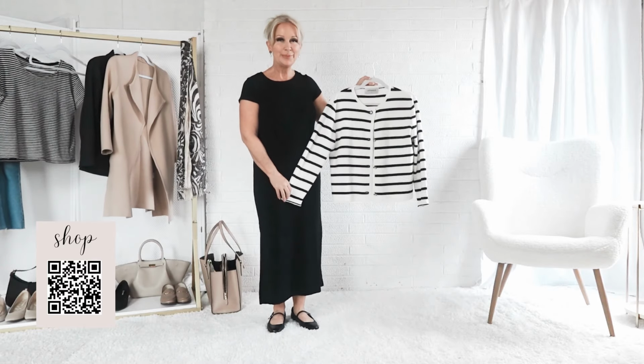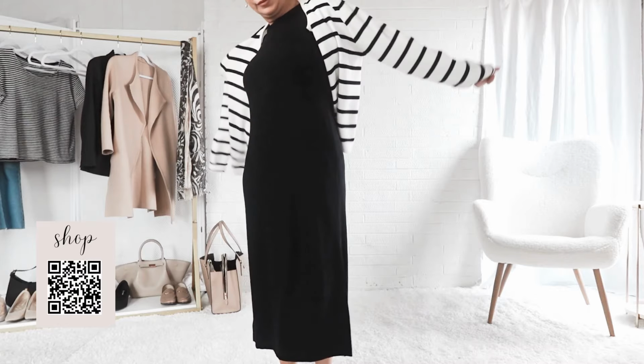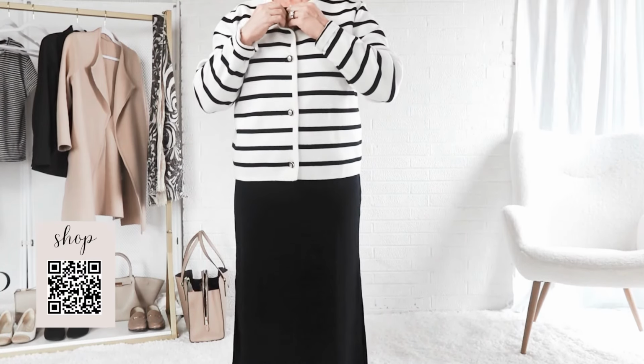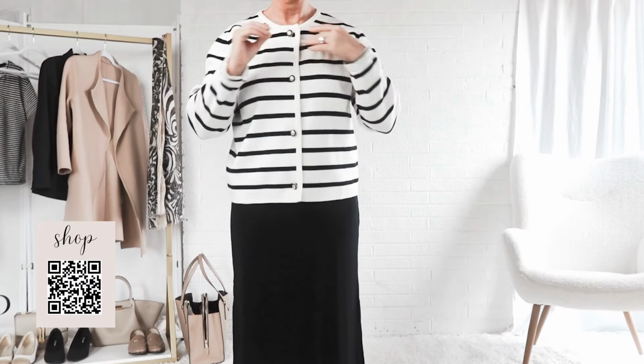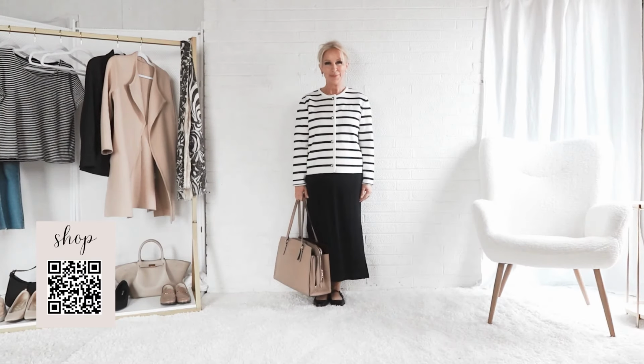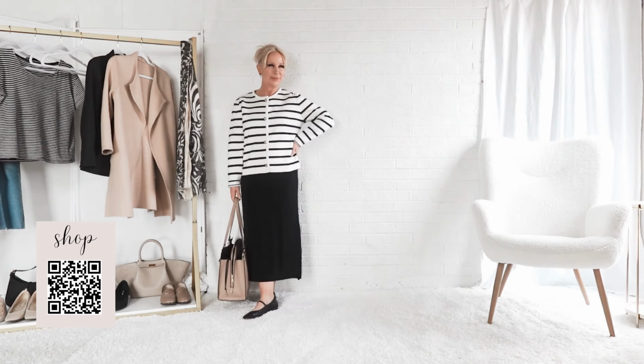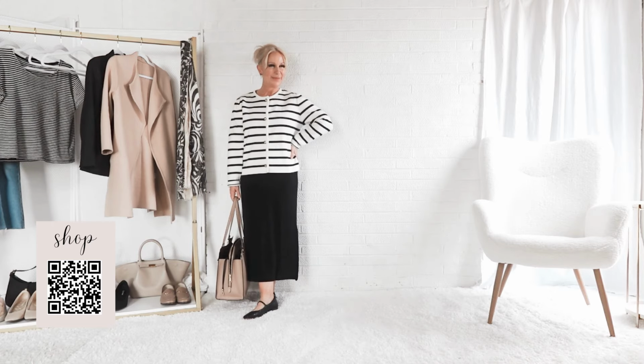This dress is so versatile. I'm actually going to start by pairing it with the lady coat cardigan for a little bit more femininity to the look, a little more classic. Gives you that boxy Coco Chanel feel. Still professional, but still comfortable.